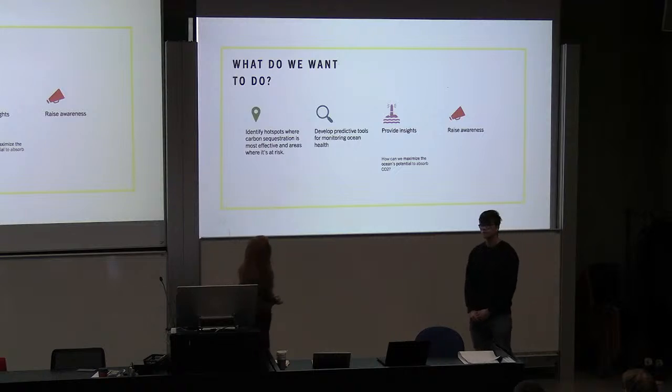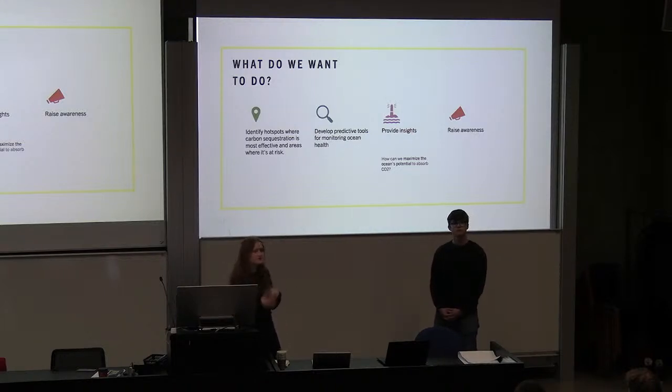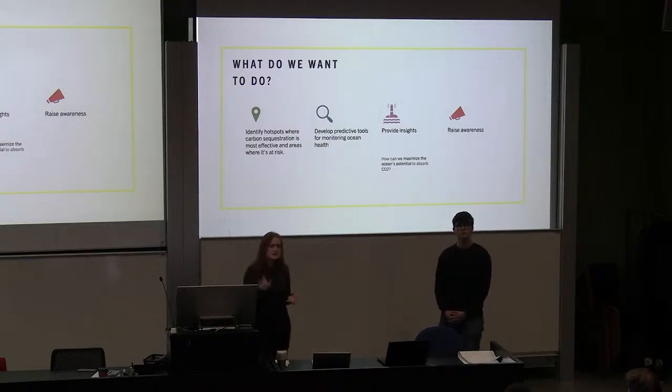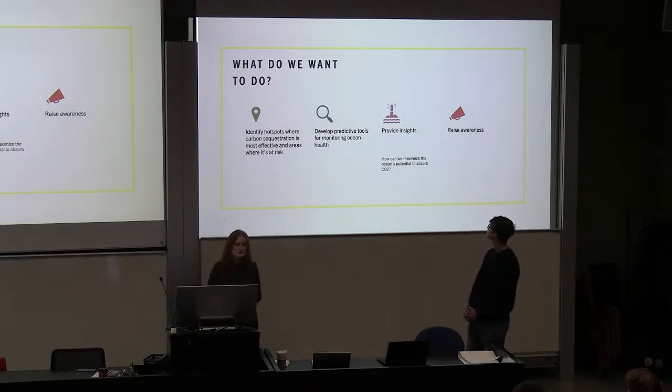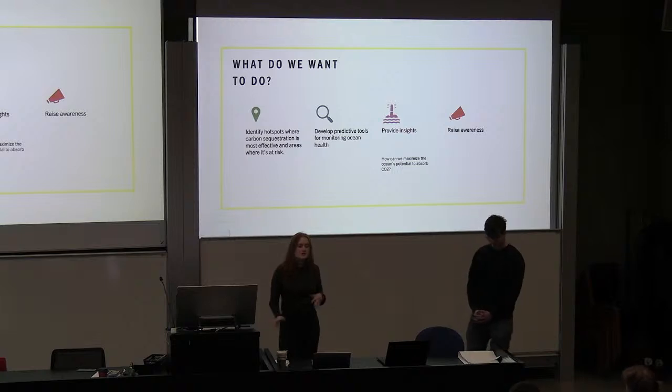So what do we want to do? We want to identify hotspots where carbon efficiency is most effective and where it's not doing so well and where it's at risk. And we want to develop some predictive tools for monitoring the ocean's health, so we can make machine learning or AI models that can predict how it's going to do in the future. And we want to provide insights for governments and organizations so they can maximize the ocean's potential to absorb CO2. And in the process, we can raise awareness for how this system works and what we can do to help the ocean with more carbon sinking.